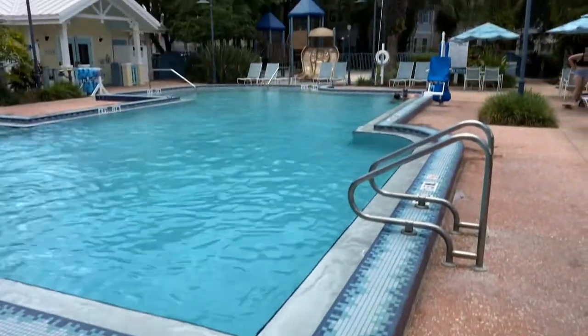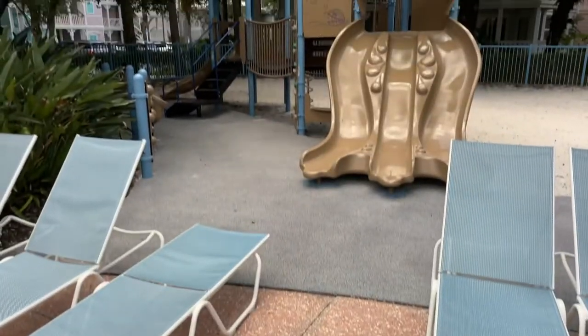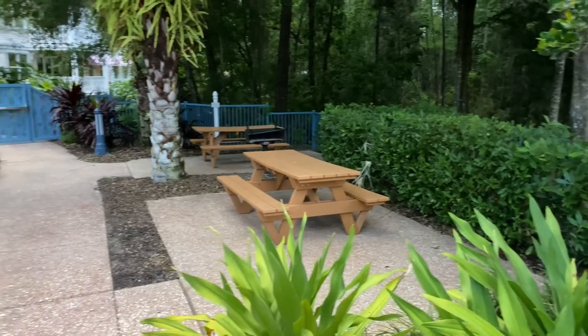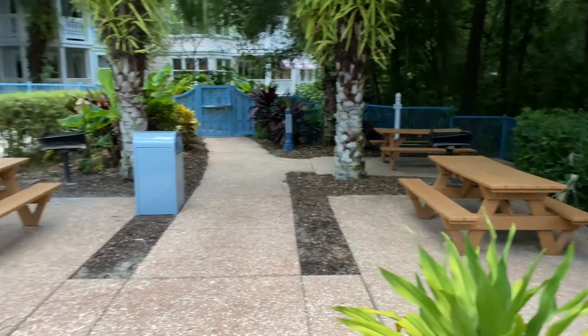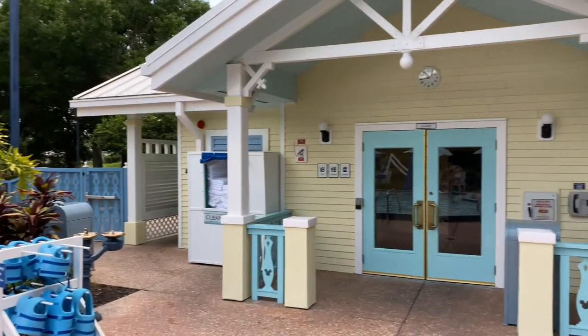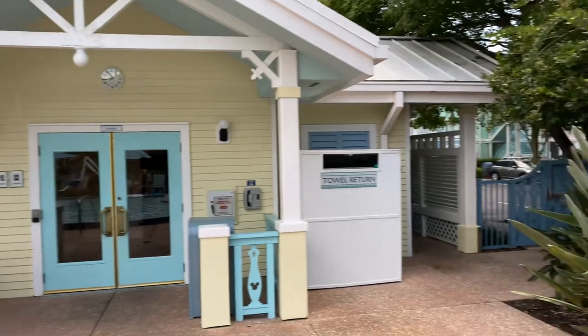Here's another quick look at the pool with the playground off in the distance. And here's the playground for the junior explorers. Down by the playground are some barbecues and some patio tables. This building contains the guest restrooms and laundry facilities here at the South Point Road pool. Now let's head over to the old Turtle Pond Road neighborhood.